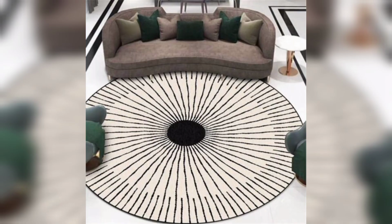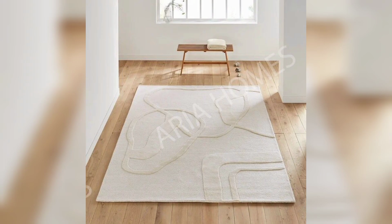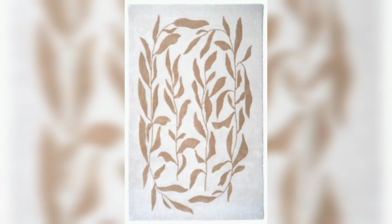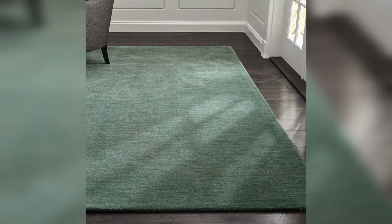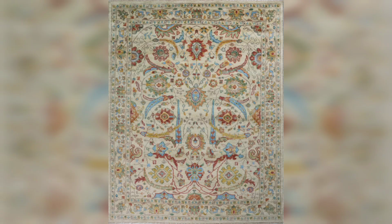Design versatility. Woolen carpets come in a wide range of designs, patterns, and colors, allowing for endless possibilities in interior design. We will discuss different options like solid tones, subtle patterns, and bold designs to suit various decor styles. Discover how to choose a woolen carpet that complements your existing furnishings and enhances your overall aesthetic.